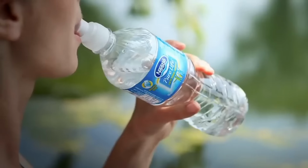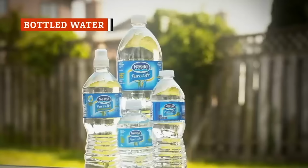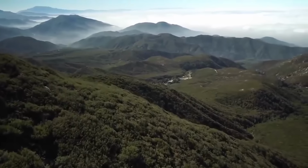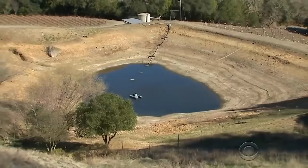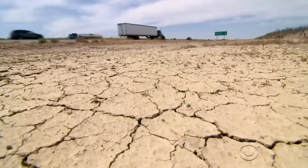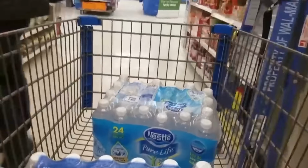According to a report by the BBC, Nestle pays just $524 a year for a permit to extract millions of gallons of water out of California's national forests. In 2015, they even diverted 36 million gallons at the same time state residents were living under strict water use regulations and drought conditions.